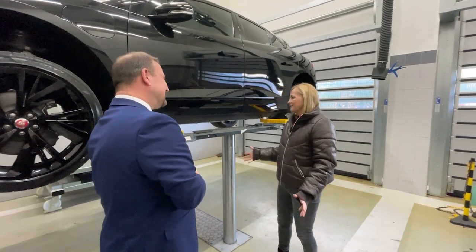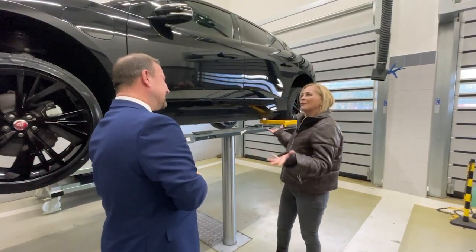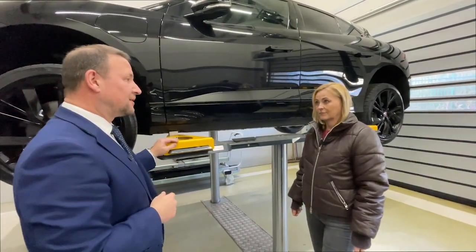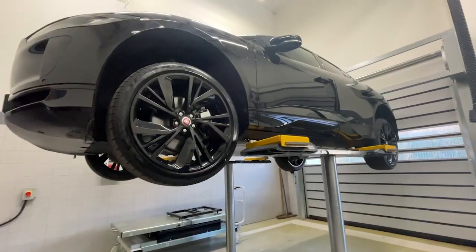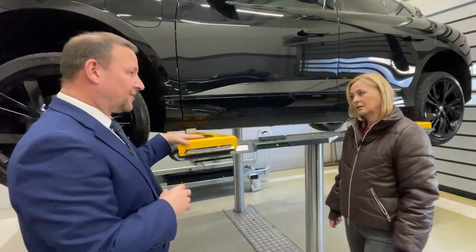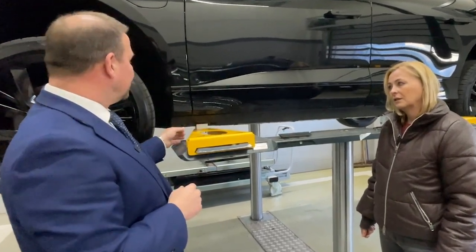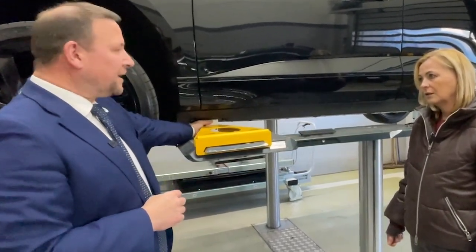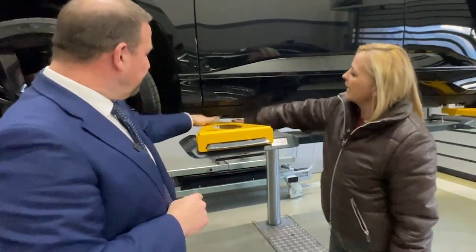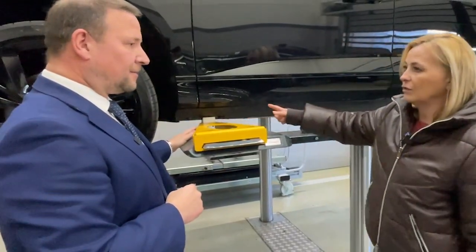So show me, like, what's different, what have we got? Okay, so this is a specialist electric vehicle bay. So first of all that's different is the ramp. This in-ground ramp is designed specifically for lifting electric vehicles. These particular devices are used because they lift the vehicle on a 1-inch platform under here. So literally that is the only bit touching the vehicle.